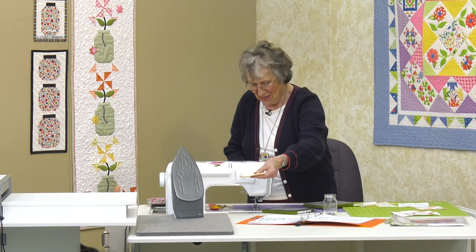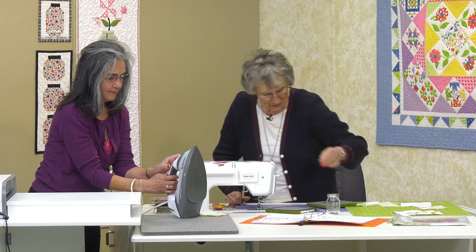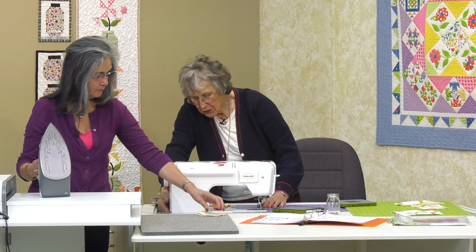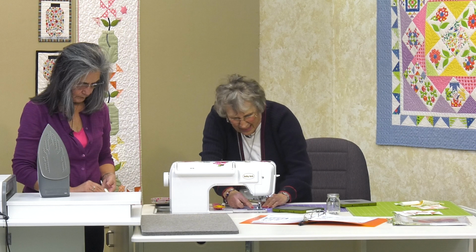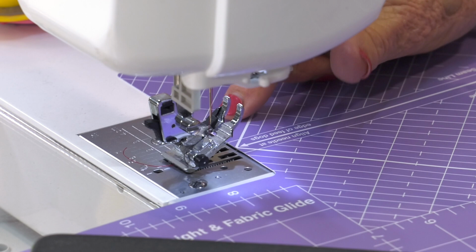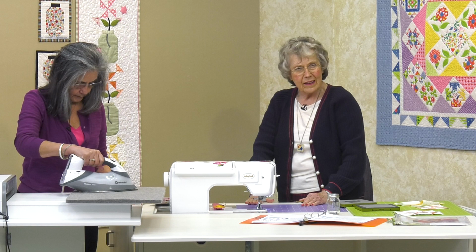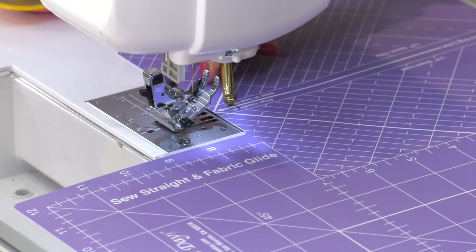So she's going to set that up. I haven't really been talking about your machine to set it up for your sewing. But anyhow, the best thing for doing these half square triangles so they don't jam into it all the time is a single hole throat plate. And that'll really help. We use a quarter inch seam, and there's a guide on that. But we have the all new Sew Straight and fabric guide that you can use, because this line here lines up with the needle, and this is the quarter inch seam.